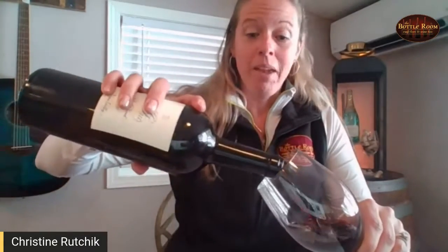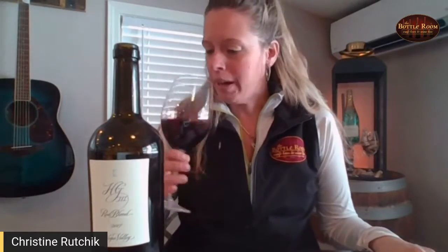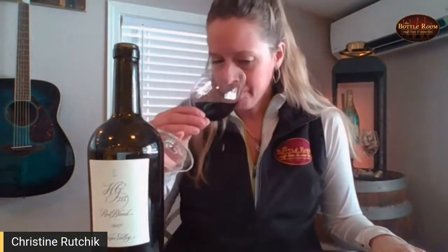H3 Red Blend, the three comes from the three different varietals that make up this wine, which is Merlot, Petit Verdot, and Cabernet Sauvignon. So let's give this a quick little try. Right off the bat, this is really dark fruit in my glass. As Napa Valley often is, we have a lot of sunshine, a lot of extraction of that grape, wild cherry, blueberry. I'm also loving the herbaceous note that's coming right off the glass on this one as well.